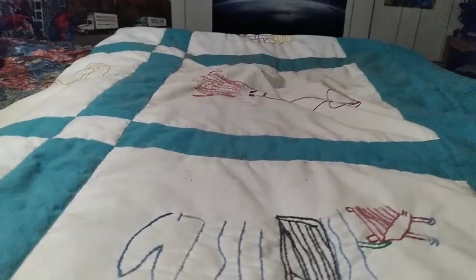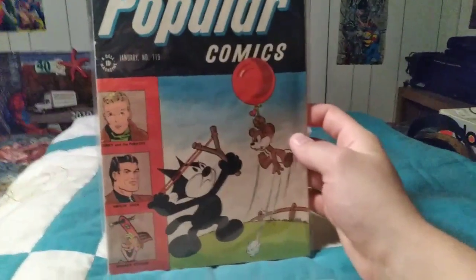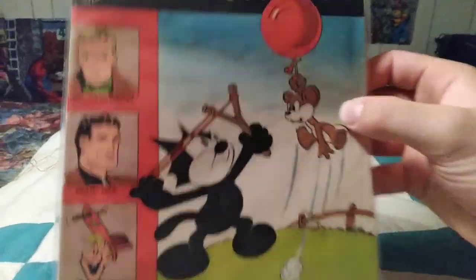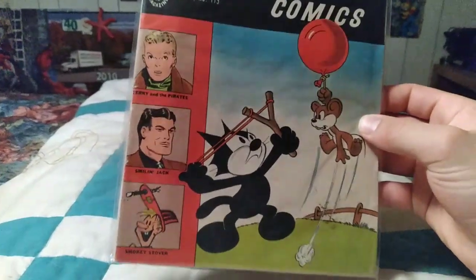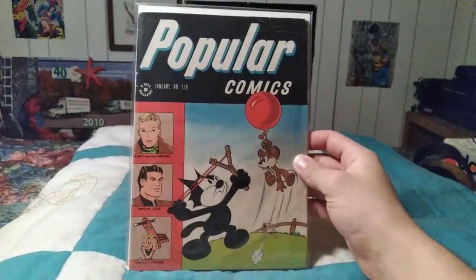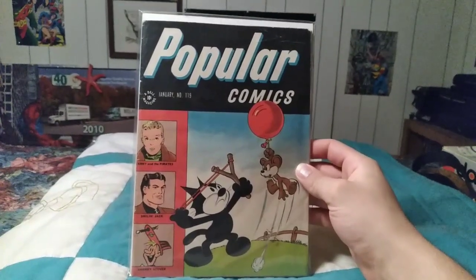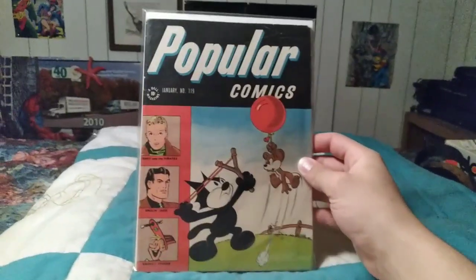First up, from January 1946, we've got Popular Comics number 119. This one is featuring Felix the Cat, Tarion the Pirate, Smilin' Jack, and Smokey Stover. The three on the side you probably have never heard of unless you are familiar with Golden Age comics. But yeah, pretty cool. Look at that cover though. It's just so nice. It's so old looking too. It's pretty crazy. But yeah, that's cool.